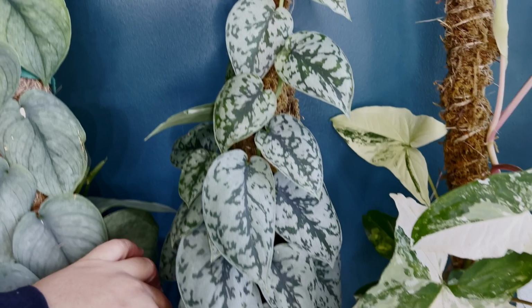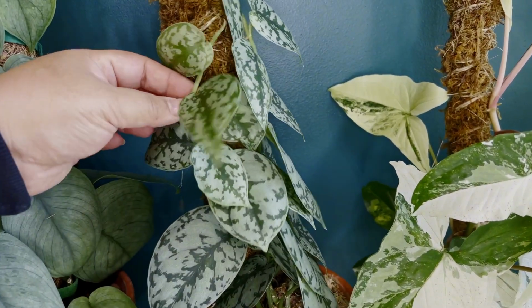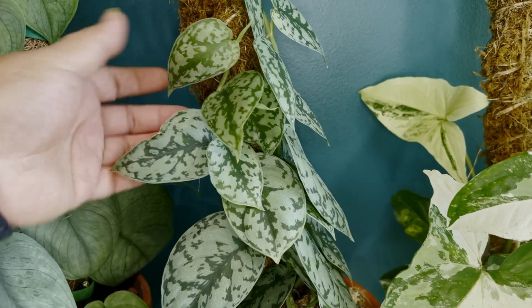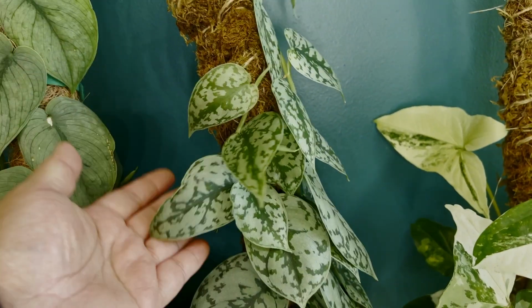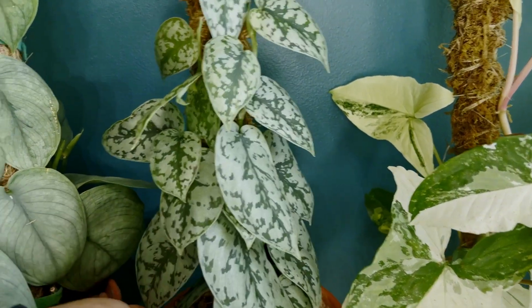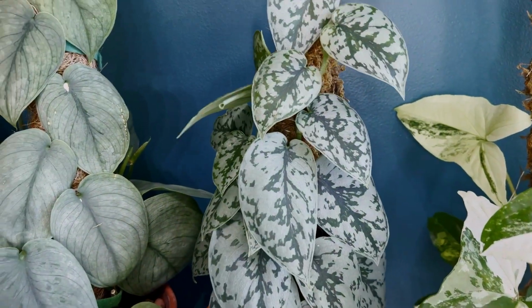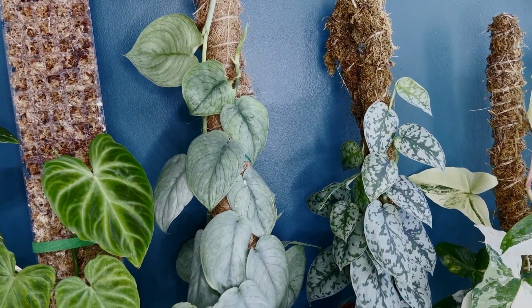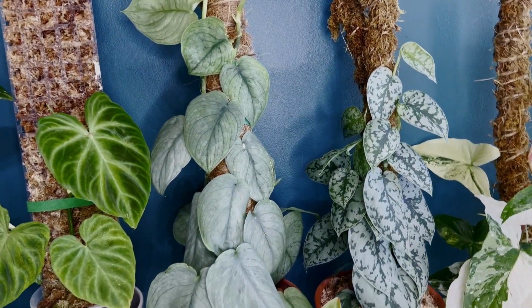So I'm pretty okay with it, but with this one too, it's doing the same thing as the Syndapsus Silver Hero. The leaves are pushing themselves away from the pole so that they could reach more light. So the only thing about the plants heading into the winter season and them getting a lot less light is that I am trying to put a grow light setup for them.